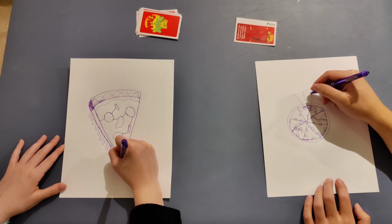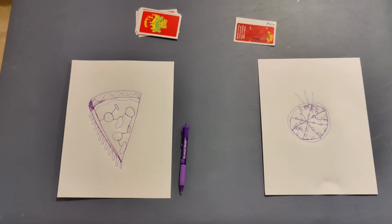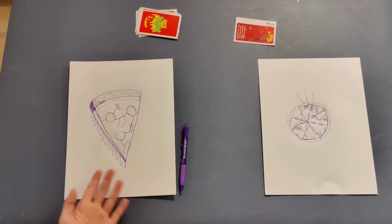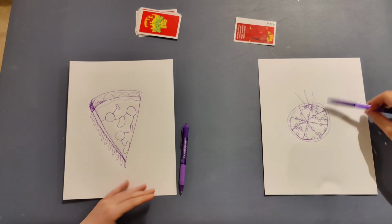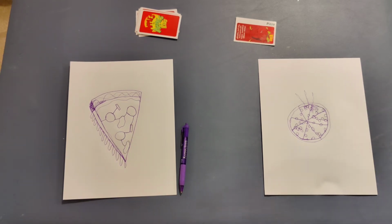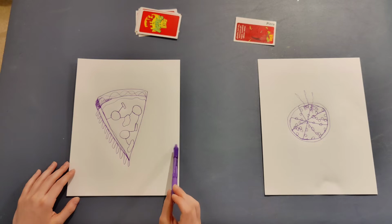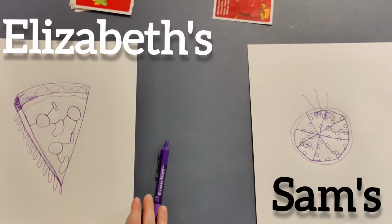Okay, I guess time's up. I made a mistake. Time's up. Okay, I guess we're done. Well, so here's our pizzas. I went for just the one slice, and I guess Sam went for the whole entire pizza. That's steamed. That's interesting. Only on one piece. Okay. So I guess you'll have to vote whose looks better, and we'll move on to the next one.